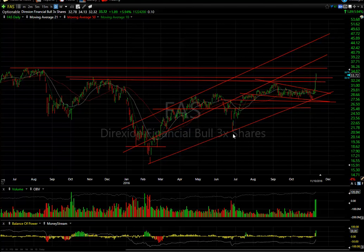Wave 3 is a 1, 2, 3, 4, 5 wave process as well. So it's 1, 2, 3, and this is 4. The 5th wave is well underway. May very well get up to 36, maybe as high as 39 or 40 short term.